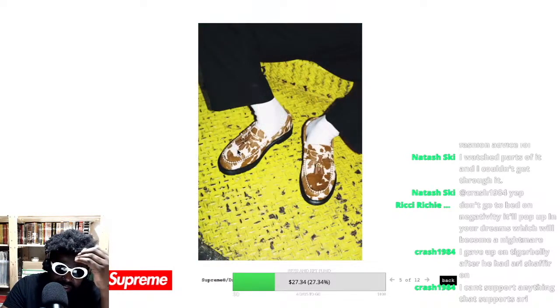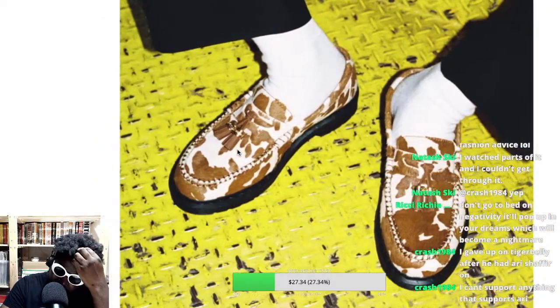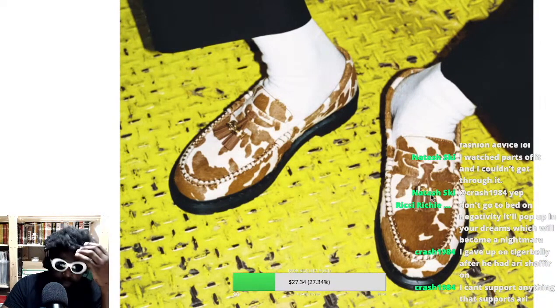Oh, this kind of a cow print type of colorway is so buff. Oh my god, this looks absolutely lovely. These look so beautiful. That little gold hit on the tassel, gorgeous.